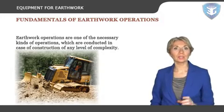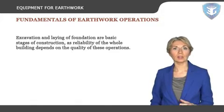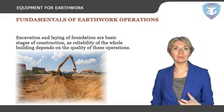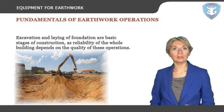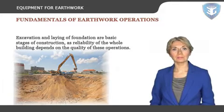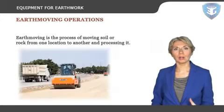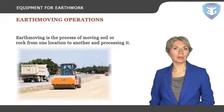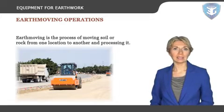Foundation is an essential and important part of any building. Excavation and laying a foundation are basic stages of construction, as reliability of the whole building depends on the quality of these operations. Stripping is made with the help of modern machinery and equipment, which significantly reduces the time of the works. Earth moving is the process of moving soil or rock from one location to another and processing it so that it meets construction requirements such as location, elevation, density, moisture content, etc.